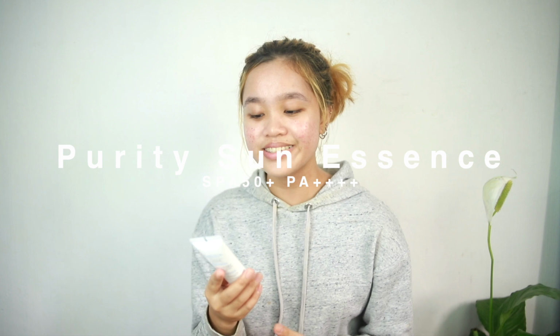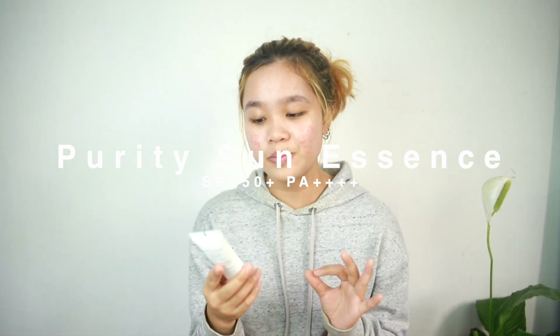This is the Purity Sun Essence. So SPF 50 plus and PA plus. So apat talaga yung plus niya. So this is extra lightweight for daily use. It has non-nano mineral filter, clean and mild formula lang siya. And this product is reef safe and ocean friendly. So I'm very happy when I found out na this product does not contain any ingredients that is harmful for our marine life. As a scuba diver, approved. You guys should definitely use products that will not threaten the ocean ecosystem, like Face Republic.